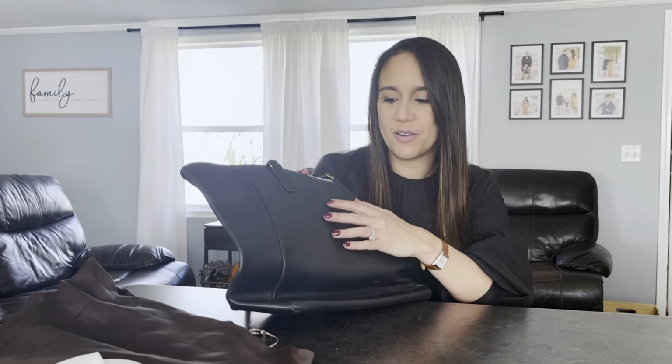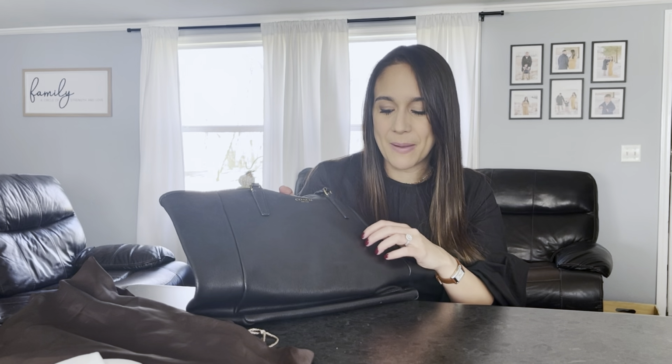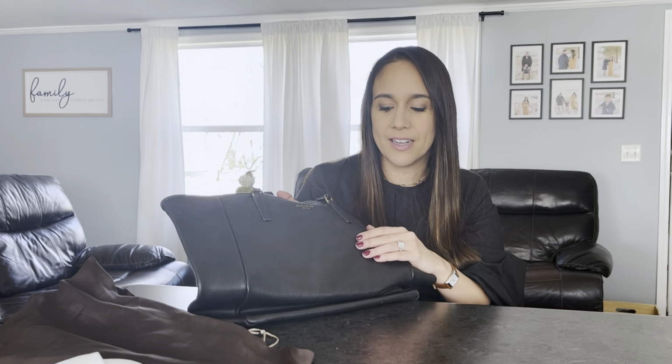This is a Saffiano finish. When I went into the Coach boutique, I specifically wanted a Saffiano handbag. I didn't want pebbled leather. I didn't want nylon or jacquard or nothing like that. I wanted this finish because the Prada bags that were coming out had this finish on it, and I was just obsessed with Saffiano at the time, and it turned out to be a really good investment.